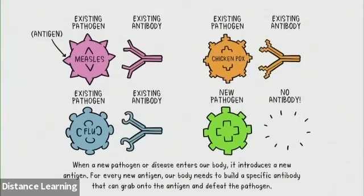So normally, if you look at the green one where it says new pathogen, you'll see that when a new thing comes into your body, your immune system, if it has never been exposed to it, has no antibody for it. And so you can get pretty sick as it reproduces in your body until your body can develop antibodies for it. Now, people discovered almost 1,000 years ago that we can prepare our bodies for it.